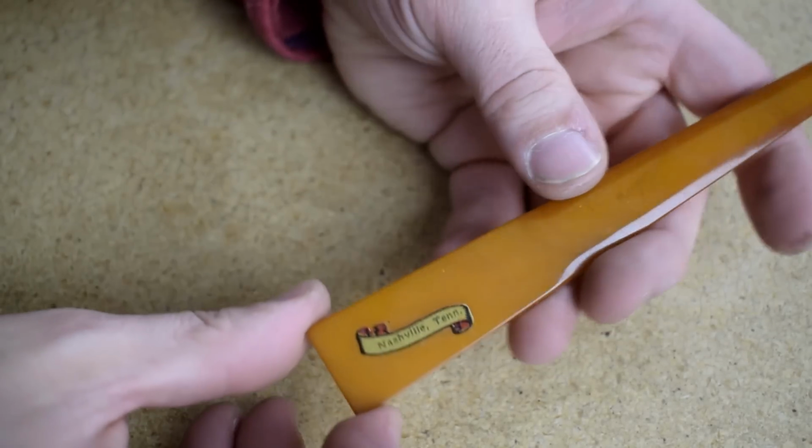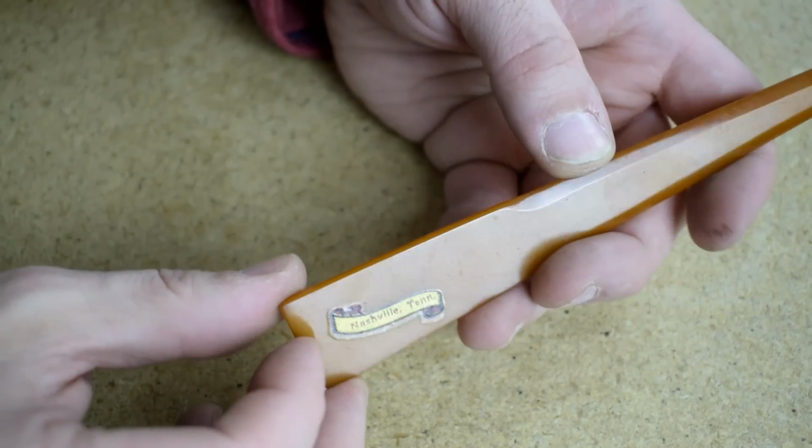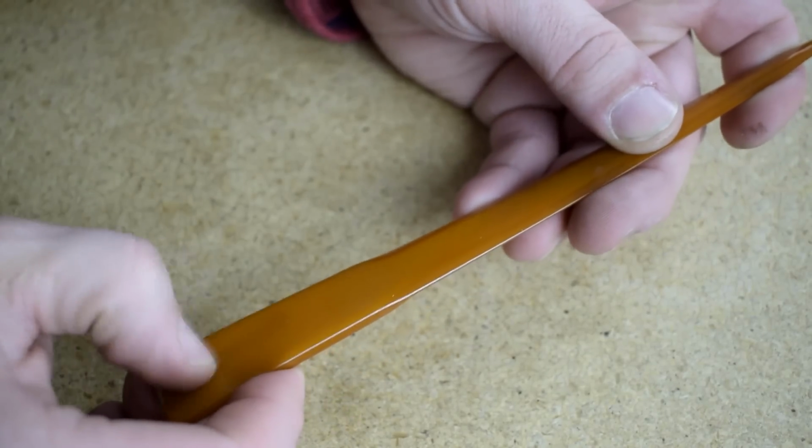If you're not familiar with Bakelite, it's like an early plastic. If you rub it, it usually smells like formaldehyde, because that's what's in it. Now, this is in Nashville, Tennessee. This is Bakelite too. I might get 20 or 30 bucks for this piece here. It's a nice early one. It's got the smell of formaldehyde. There are other ways to tell, but that's what I do. Let's see here.